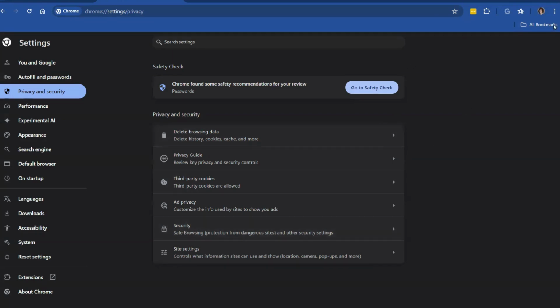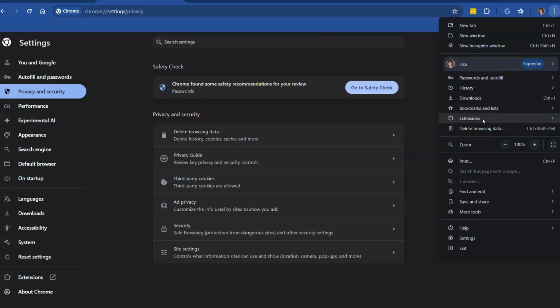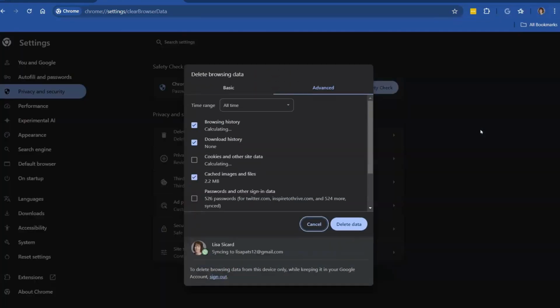So those are the real reasons why you want to go in and make sure that you delete browsing data. If you do work every day, you may want to do it once a day when you first get started or when you end. I hope this has been helpful. So now you know how to clear your browser's cache.